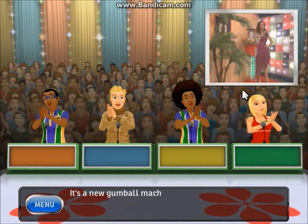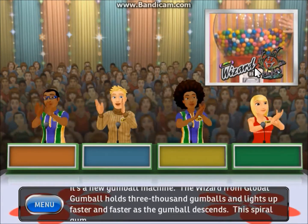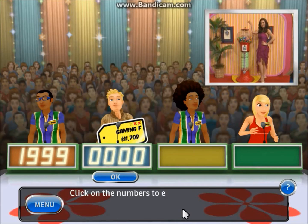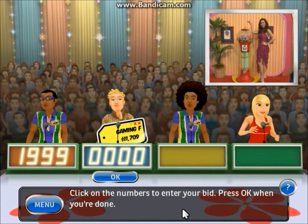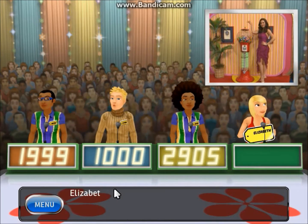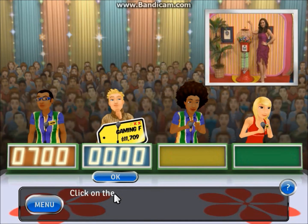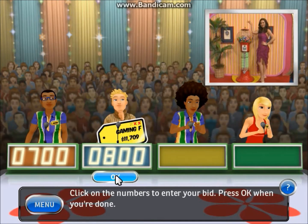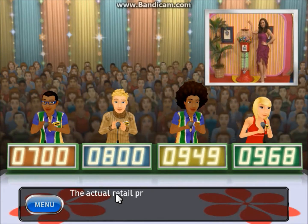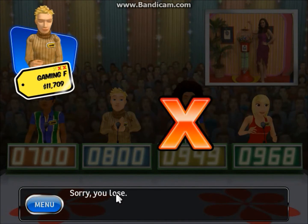Here is... It's a new gumball machine. The wizard from Global Gumball holds 3,000 gumballs and lights up faster and faster as the gumball descends. Let's see who... What is your bid? All your bids are over the re... It's your turn to bid. The actual retail price is... You lose. Oh no, this is your third strike. Sorry, but it's game over.